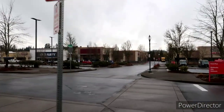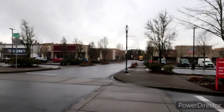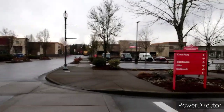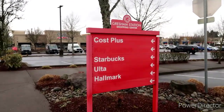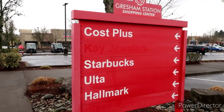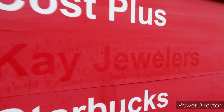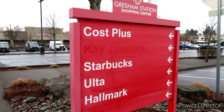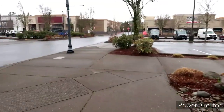And you can see on the signage here, kind of telling folks where to go, there's a couple on here that are still kicking it, but you can see they've taken a couple off of here where you can still see the old ghost signage. K Jewelers, and another one that really didn't have too long of a run down here.